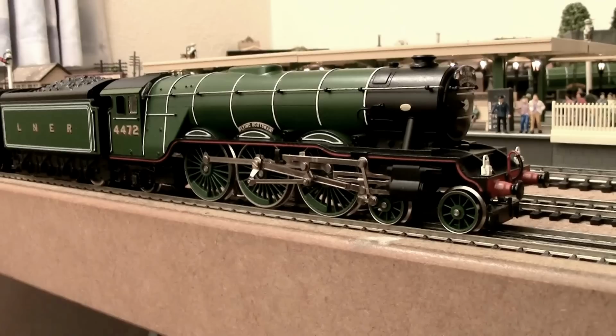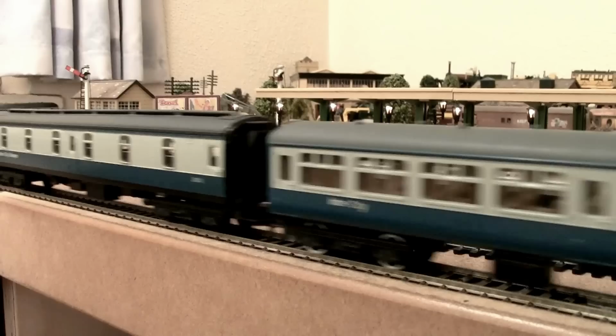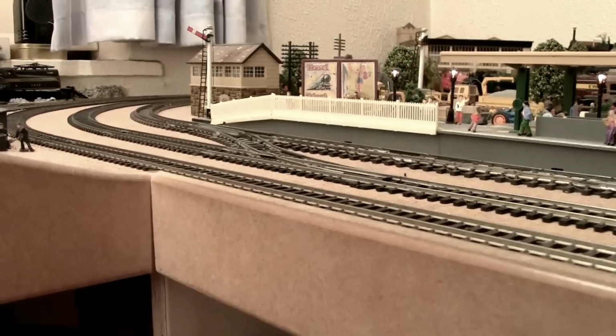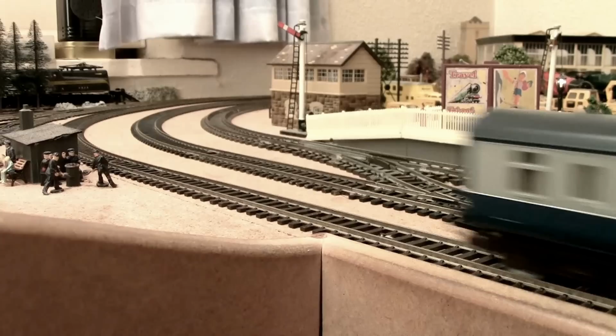So we'll take her forward, take her through, let you have a look, because this is certainly what it would have looked like at that period of time. Yeah, with the blue-grey coaches to match that second water tender. So let's let you have a look at her. Yep, Intercity coaches as well, that's what you would expect. Check her through.